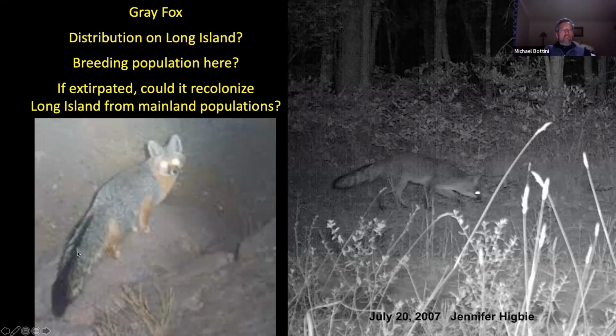Very cool animal. This is a photo of a gray fox, and it's more cat-like than the red fox. It's stockier. It has shorter legs, and it has this black stripe and a black tip tail. That's a key feature. A lot of red foxes, from a certain angle, do have a lot of gray in the middle part of the body. I'll go over a couple key features there. But we don't know their distribution. We don't know if there's a breeding population. And as Connor points out, we're an island with a huge metropolitan urban area at the closest point to the mainland.